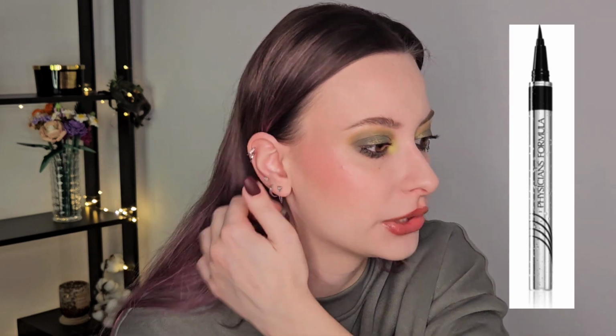Let me tell you what I bought in October, November and December. It is a lot. So let's start with October. I purchased the Physician Formula eyeliner. I'm gonna put a picture right here because I just decluttered it. It was just too dry. So I'm gonna repurchase it from Beauty Bay. Maybe I will have a fresher one. That one was just too dry and unusable. So I just bought a bad one.